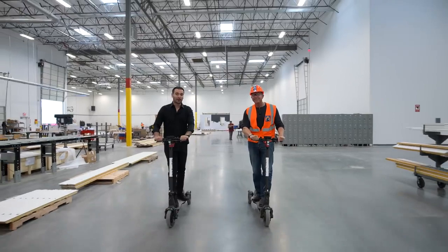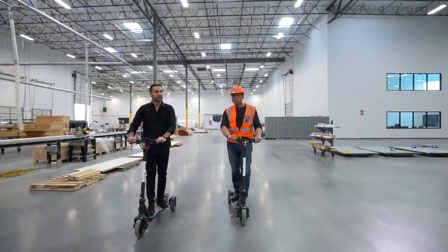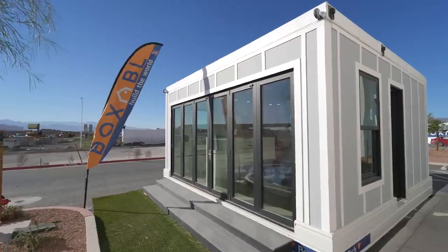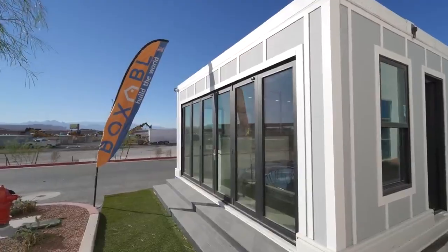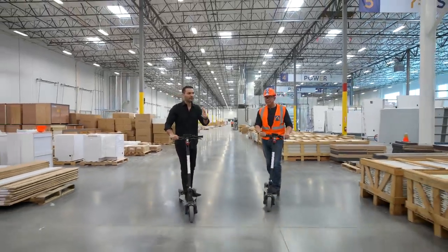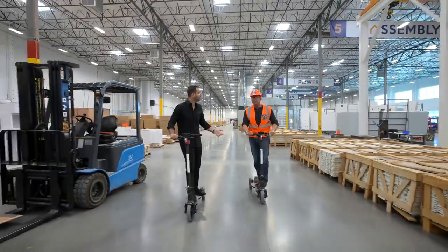Now I want to talk about cost. Obviously you guys are really trying to make these homes affordable. Casita is an important model. It starts around $49,000 and change, but I know you guys have plans to expand the modular units. I believe there's a unit for 20 feet by 20 feet, then there's another unit for 20 feet by 40 feet. Tell us a little bit about that.